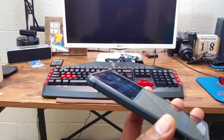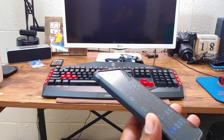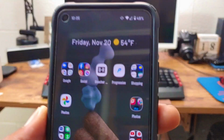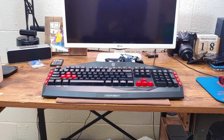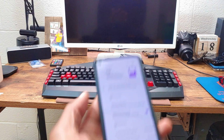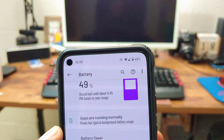I woke up with about 77%, not 100% sure actually. But I've been using the phone ever since then. And we are currently on 49% here. Now, let me go ahead and get into the battery statistics here to show you guys exactly what kind of battery life I've been getting. So, as far as screen on time, we had about 3 hours and 10 minutes, 49% battery life.